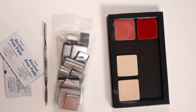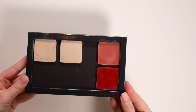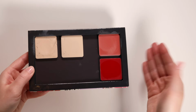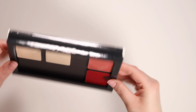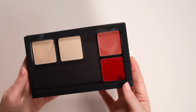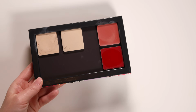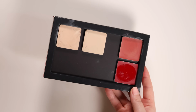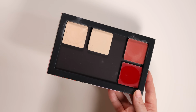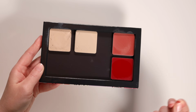But this isn't just for space. A big reason I've decided to condense it to a palette is that creams technically, from what I've read, if you can hold them like this and nothing is dripping out, TSA doesn't consider them liquids. So it actually gives me a chance to bring more skincare products, which honestly is what I really need when I'm traveling. I need to keep my skincare routine pretty consistent. So condensing my makeup is really going to give me that flexibility.